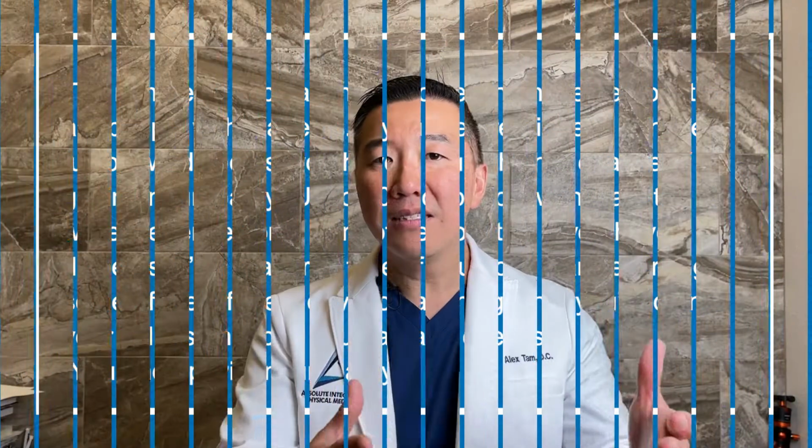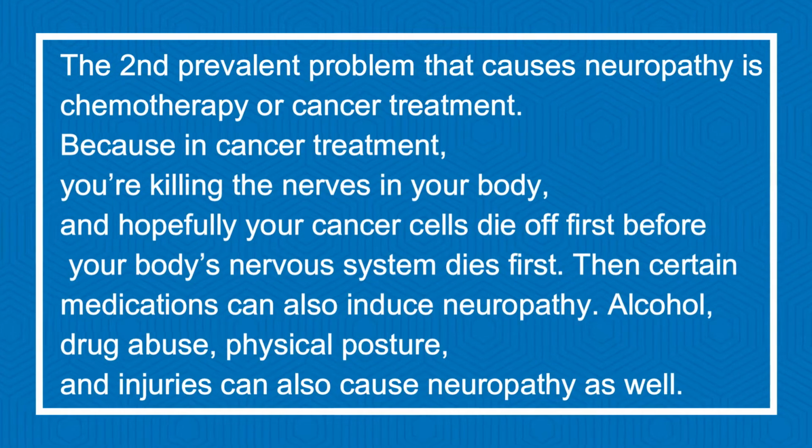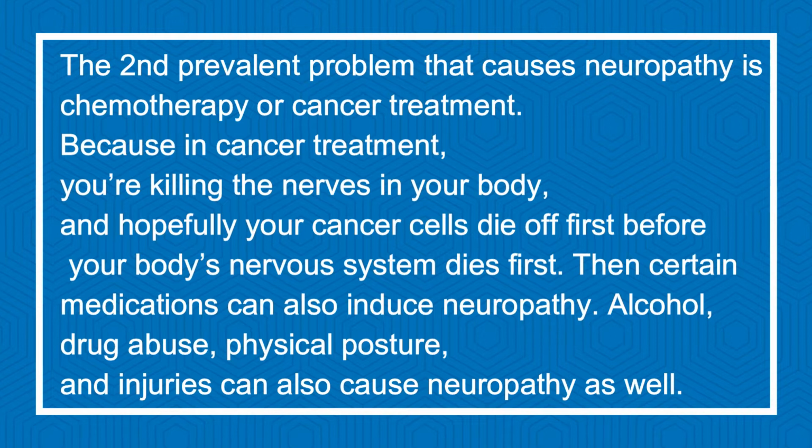Now, the second most prevalent problem that will cause neuropathy is chemotherapy or cancer treatments. Because in cancer treatment, you're killing off cells, right? And hopefully your cancer cells die before your body's own nervous system dies off. Then certain medications can also induce neuropathy. Alcohol, drug abuse, okay? Physical posture and injuries can also cause neuropathy as well. And those are the top 5 causes of neuropathy.